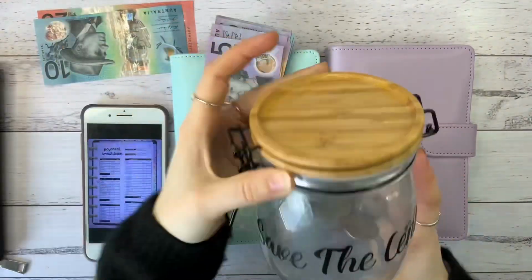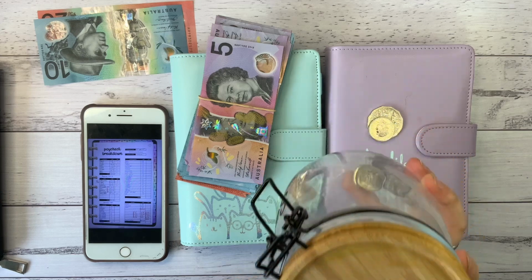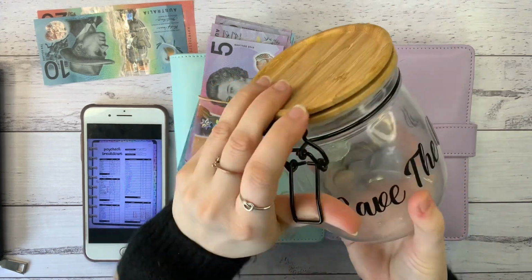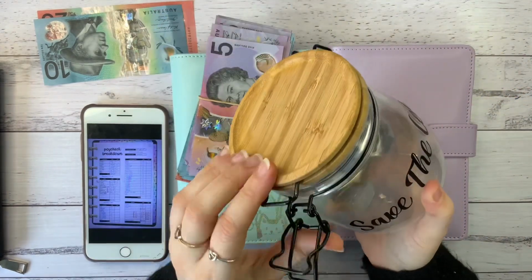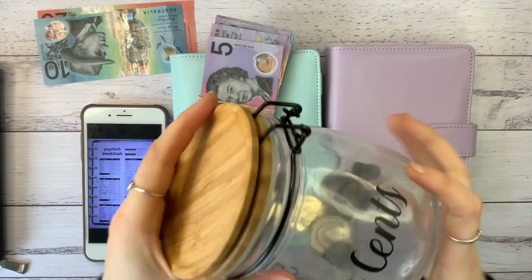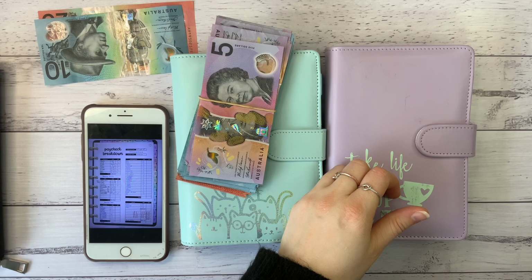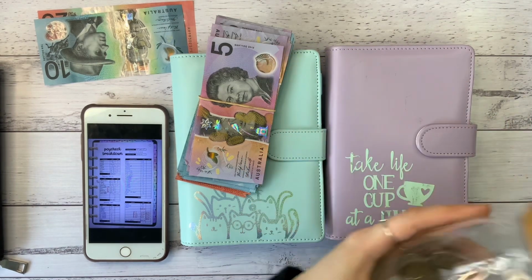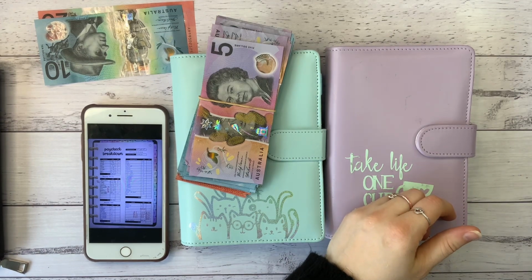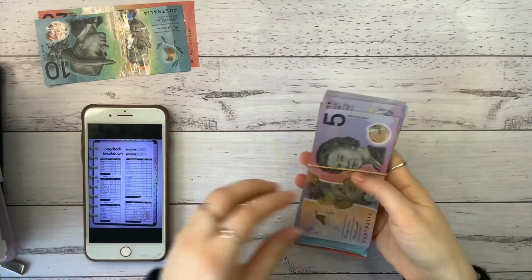This is my Save the Cents saving jar. It's just a cheap $2 jar from Kmart, I think, for the cents, so I'll put that in there. I also have some other jars from Target, I think, that are for the $2 challenge and the $1 challenge. So I have those as well to put coins in. Let me move those to the side for a minute.